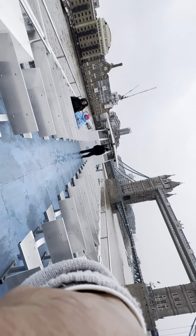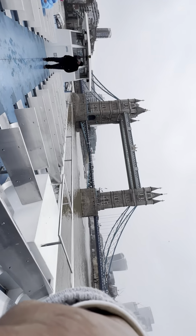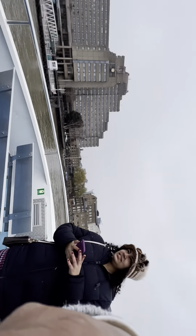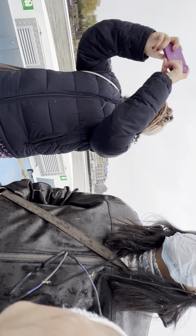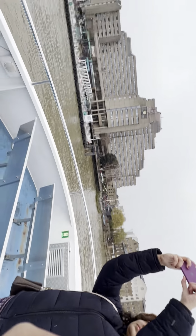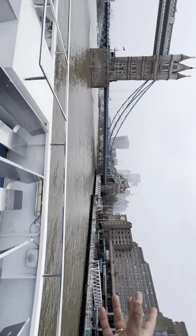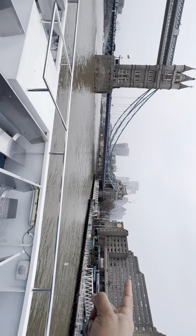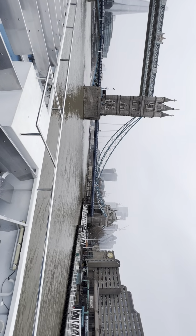This is the Tower of Bridge. This is London Bridge. Yeah, and that another one. Tower Bridge is the fourth flag you have seen. Just back this building, historical building. There is the crown and everything inside. This bridge is called Tower Bridge.